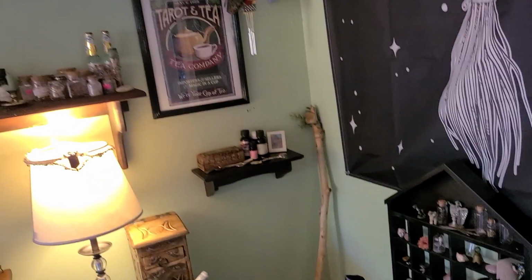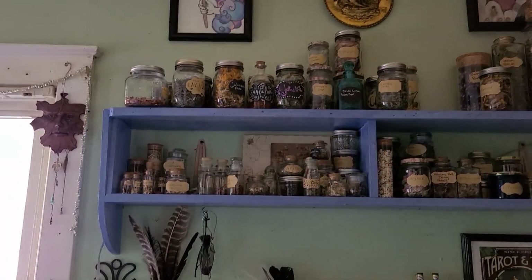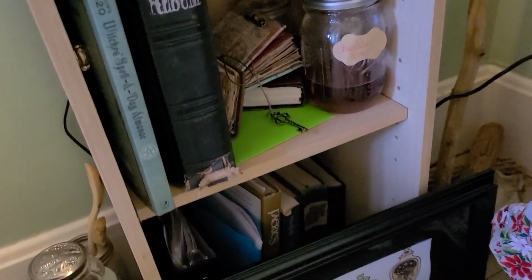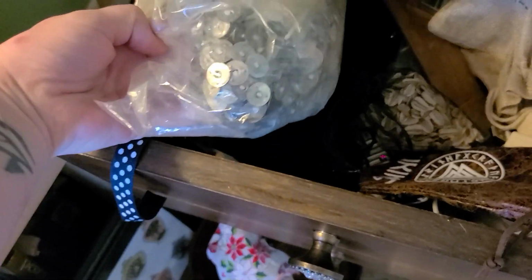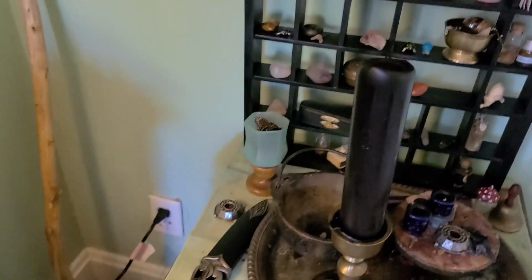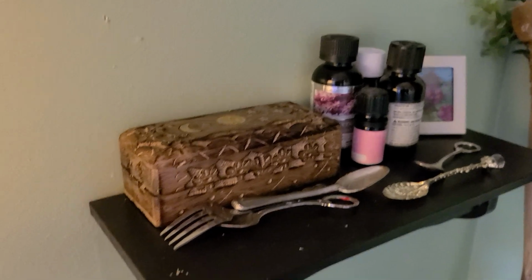There's always going to be a different smell, and more herbs, more flowers, anything and everything that you can think of relating to witchcraft, I have it. Any drawer you open, you are bound to find either an empty bag or a bag of seeds or just some candle wicks or some Palo Santo. A goblet with dead butterflies in it. Shelves with oils and mini spoons and mini boxes.